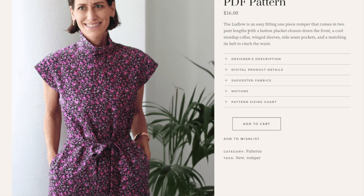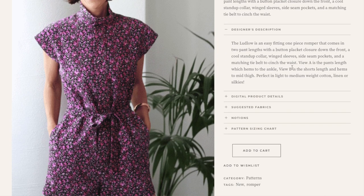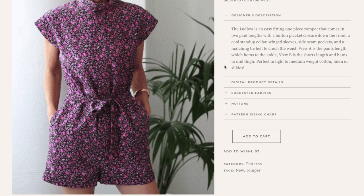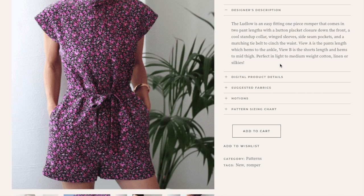All right, so the Ludlow is an easy fitting one piece romper that comes in two pant lengths with a button placket closure down the front, a cool stand up collar, winged sleeves, side seam pockets, and a matching tie belt to cinch the waist. View A is the pants length, which hems to the ankle. View B is the shorts length and hems to mid thigh. Perfect in light to medium weight cotton, linen, or silkies.